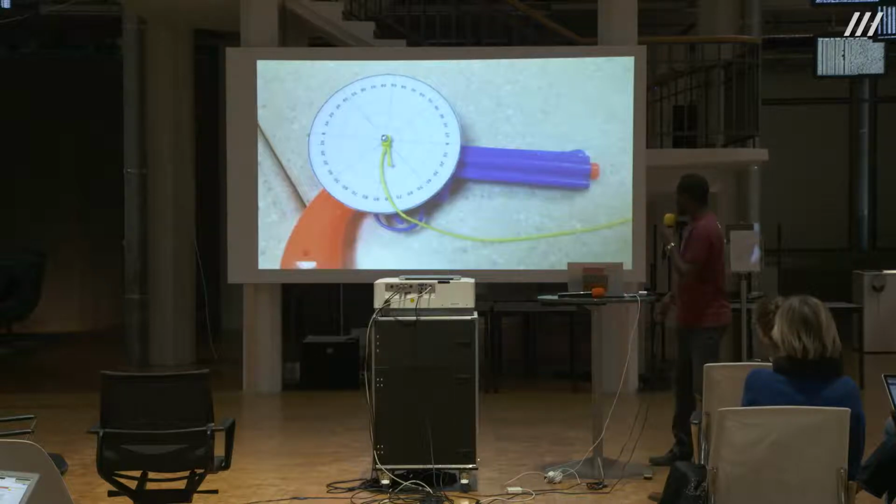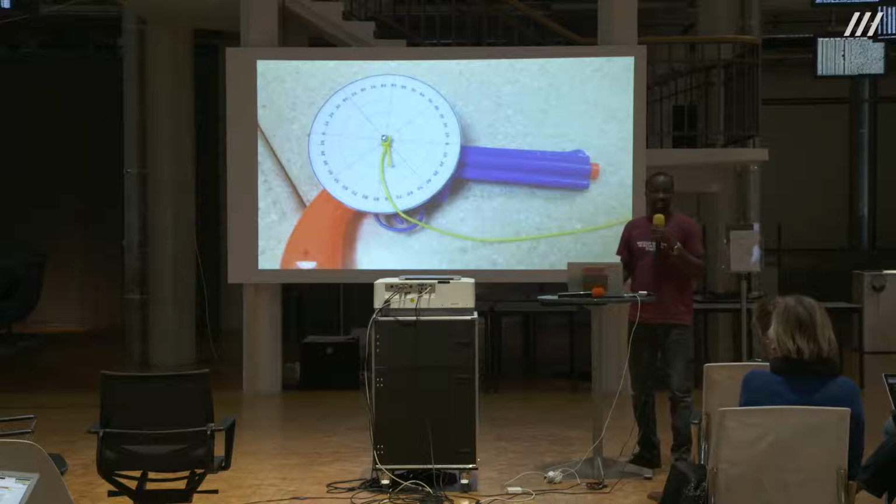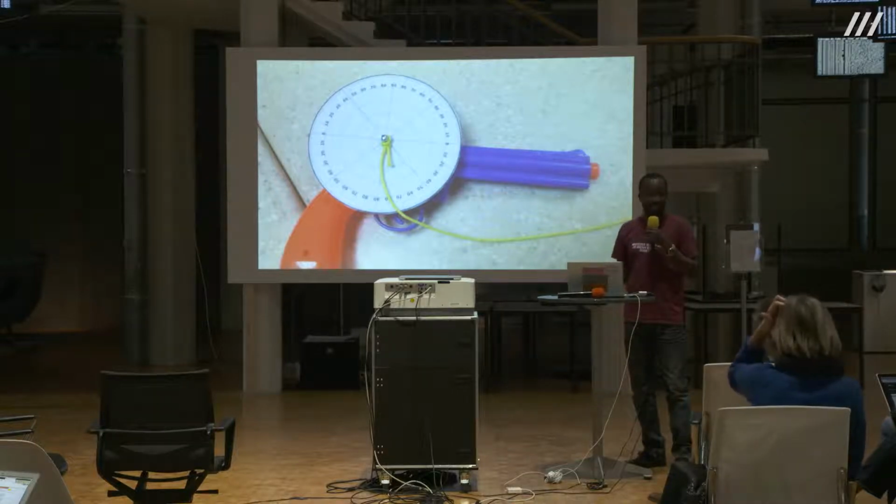This little device here was made by a couple of students. We wanted to teach about when you propel a projectile into the air, you want to see how it moves. But we didn't really have any setup for making that experiment. So we decided to buy some toy guns, added some paper protractors to it, and this gave us a very nice and beautiful experiment.